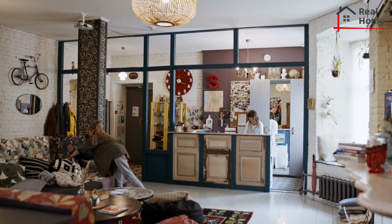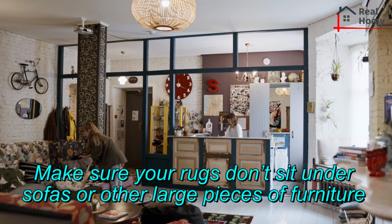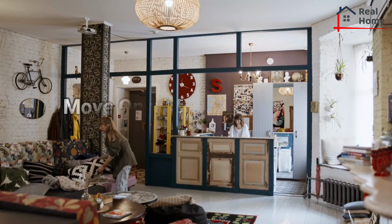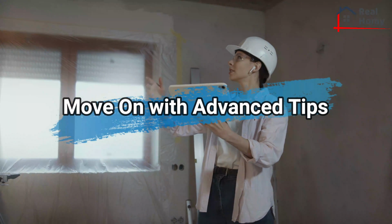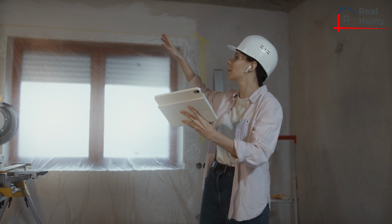Ready for one last trick? Make sure your rugs don't sit under sofas or other large pieces of furniture, as it tends to tighten the room as well. If you're one of those who prefer to take things one step further, the following part of this video is just for you.